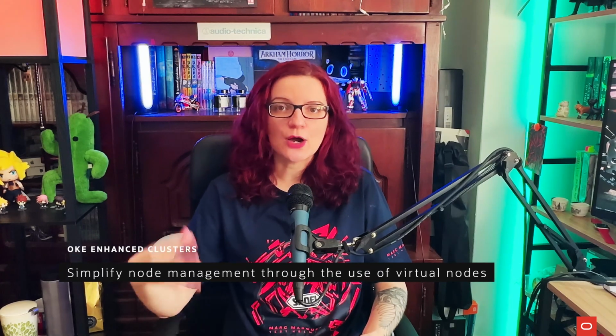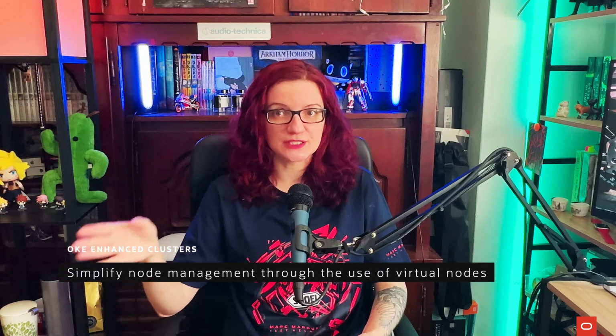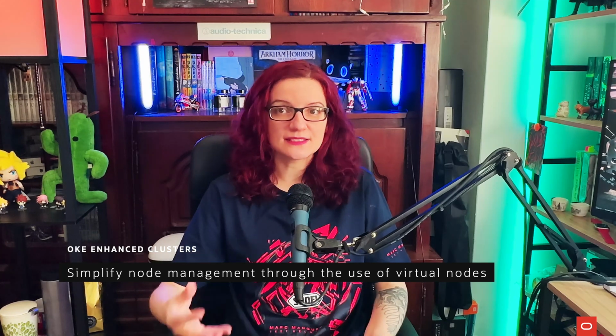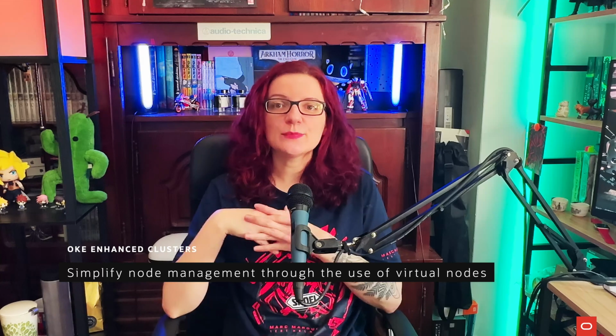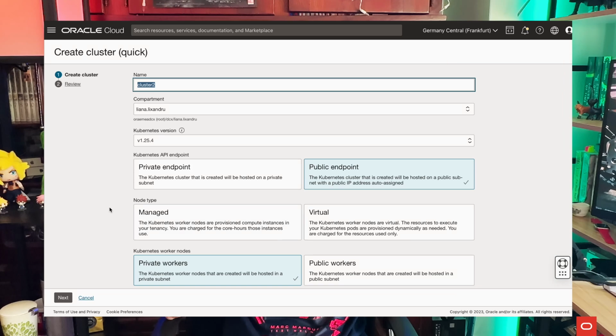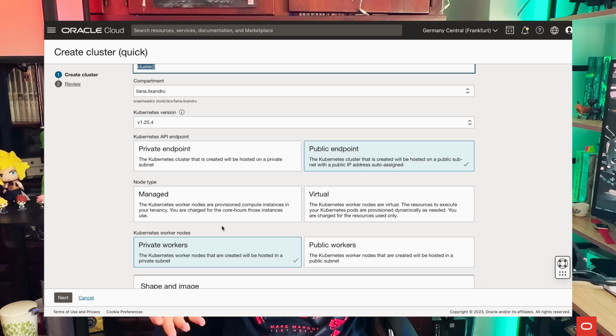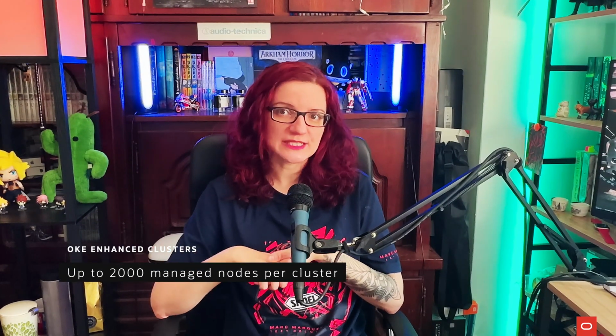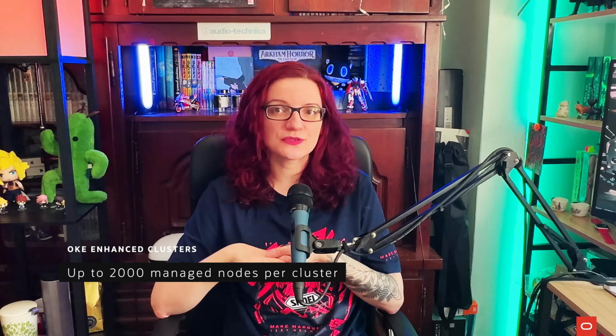Moving on, you can now create virtual node pools and virtual nodes within Container Engine for Kubernetes. Virtual nodes provide a serverless Kubernetes experience, enabling you to run containerized applications at scale without the operational overhead of managing, scaling, upgrading, and troubleshooting the node infrastructure. Virtual nodes provide granular pod-level elasticity and pay-per-use pricing. You can also now use Container Engine for Kubernetes to create clusters with up to 2,000 managed nodes per cluster.